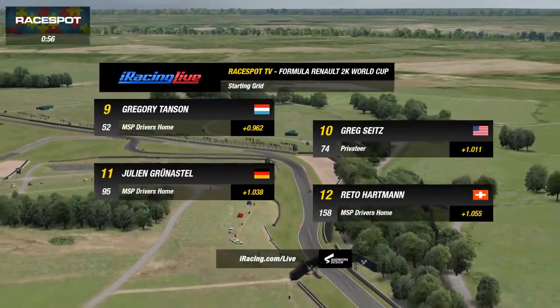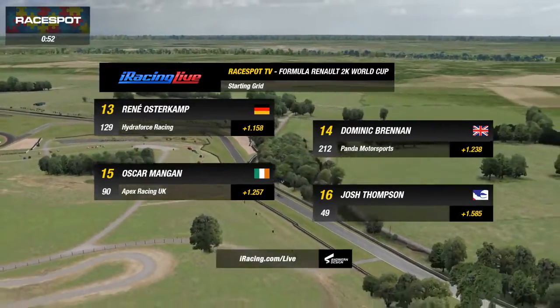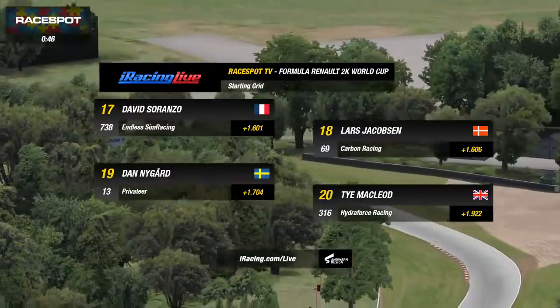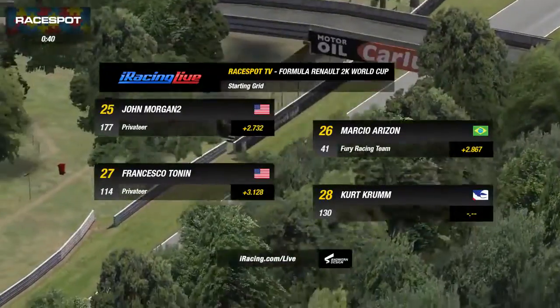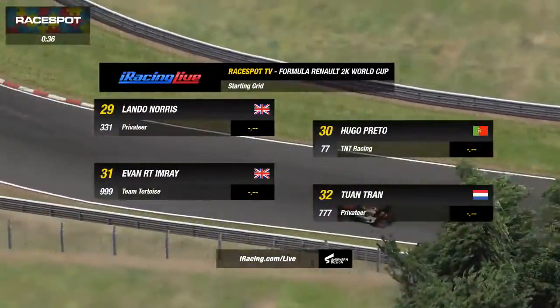Having a look then through the remainder of your field, a couple of people, Oscar Mangan, a little bit out of place. You also have yourself a guy just ahead of Oscar Mangan. And also we saw a couple of others just there or thereabouts. Could be a little bit better than what we've seen them do previously. I think the biggest one, though, is Hugo Prato, P number 30.